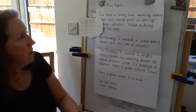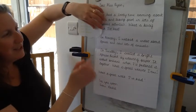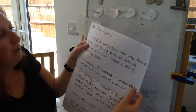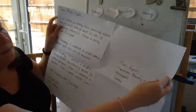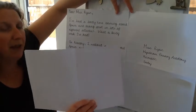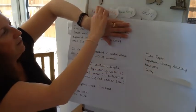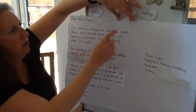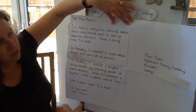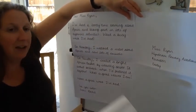Okay, so my task for you is to create a postcard. It's not to create a diary entry, it's to create a postcard for somebody. It could be Miss Ryan, it could be your parents, it could be your brothers or sisters. And you are going to do it on a double page spread. Remember we said doing it over two pages so that you can write one side and you can put the address the other side. Okay, so I have used the features. I have got my address. I have got my greeting, so who it's to. I have got the main body, with those main things that we were looking at. And I have got my closing. Okay, I look forward to seeing your postcards. I look forward to seeing how you've laid them out in your book.